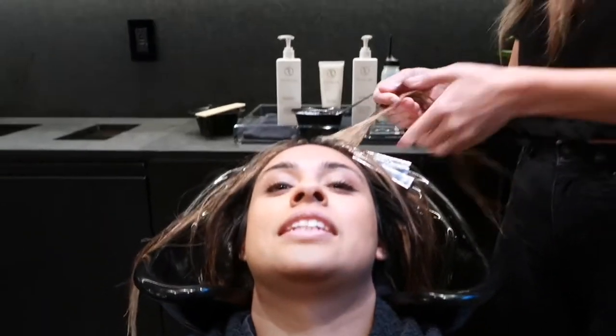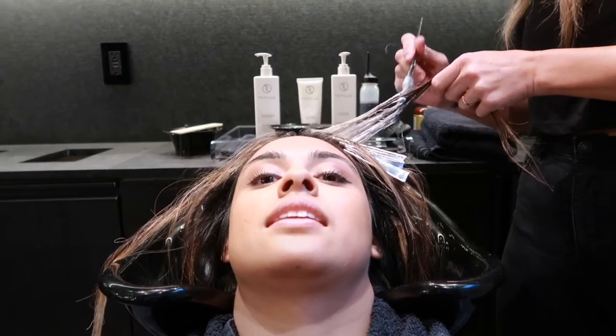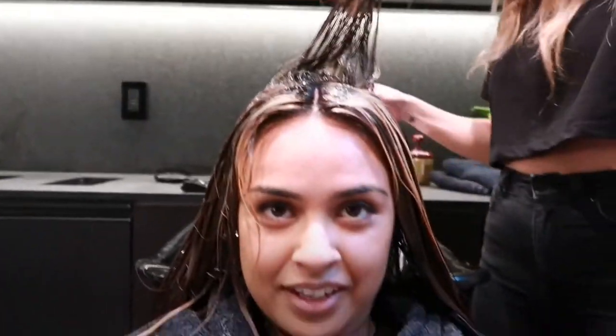Ew, look at my double chin. This is not a good angle for me. No, not a good angle for any of us. So we're rooting me? Is that the correct term? Yes. Because I like it a little darker.